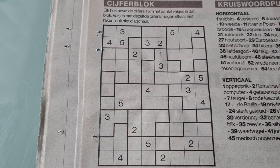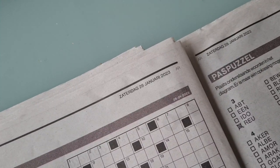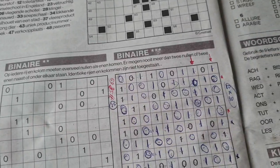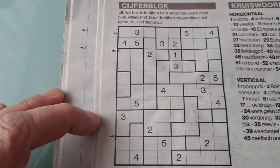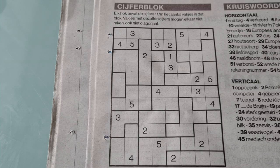Hi guys, welcome back with the fourth and last puzzle in this puzzle page in today's newspaper on Saturday, Saturday, January the 28th, 2023, and I've already solved three puzzles in this puzzle page: the 2 stars Sudoku, the killer Sudoku, and the binary. And the last one I will do is the Tectonic with 4 stars. Well, 4 stars. There are no stars indication.